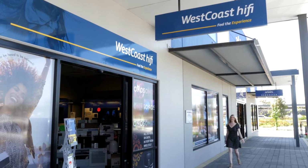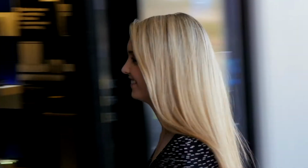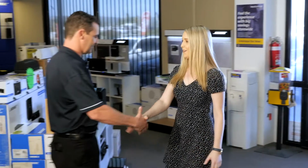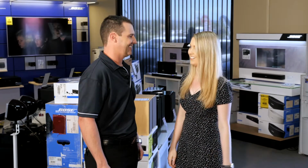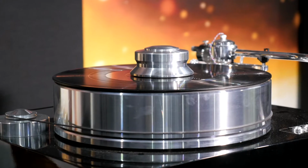So today I'm venturing into West Coast Hi-Fi. I haven't been into one of their stores before and I'm kind of looking forward to it. Hello, I'm Chloe. Hi Chloe, Scott. Welcome to West Coast Hi-Fi. Looks like an amazing setup that you've got here. Yeah, it's quite the toy shop. Welcome aboard. Thanks. My guy has his birthday coming up and he loves music. So I'm keen to see what's on offer. I'd love you to show me the range of things that I could potentially get him. Yeah, sure. No problem.